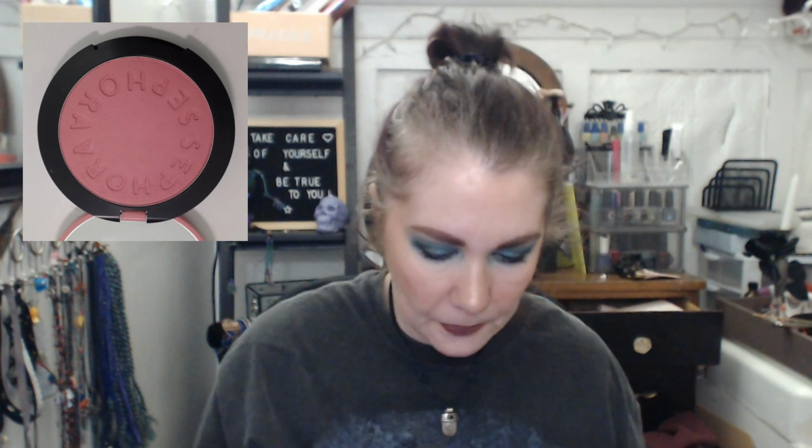selected the Sephora blush last month. This is their colorful blush in the shade 01 Shame on You. And prior to this, it had only a couple uses in it, and I don't think you're going to see much of a difference, but I will insert a picture of what it looked like then. I've been focusing kind of just in the middle, really. So there's not much change.